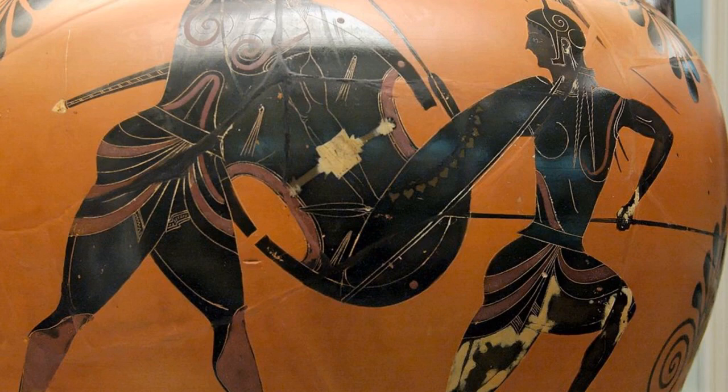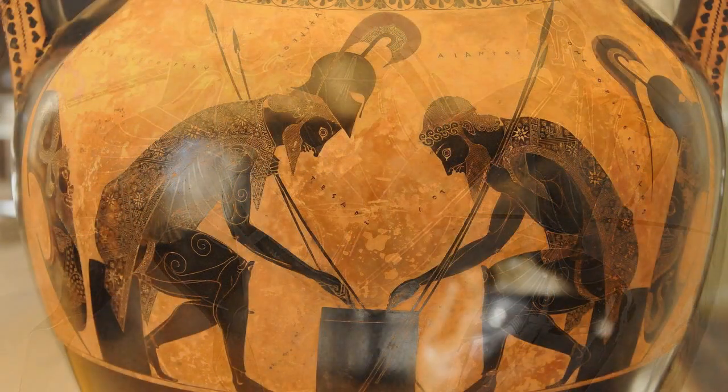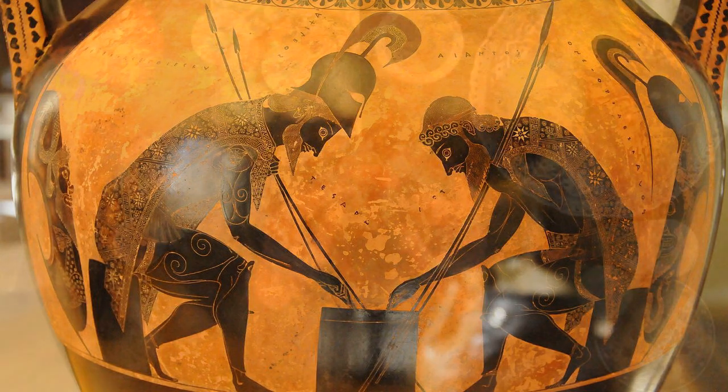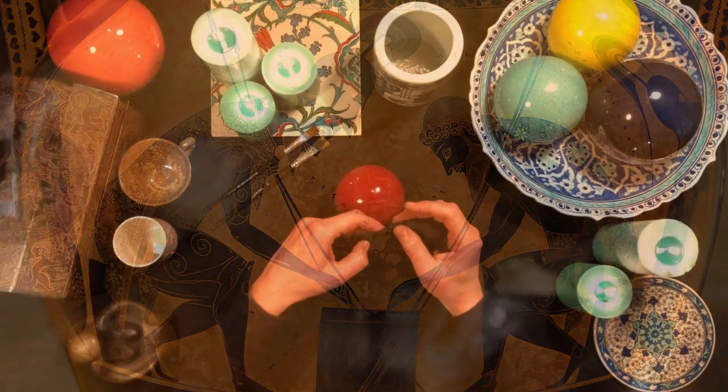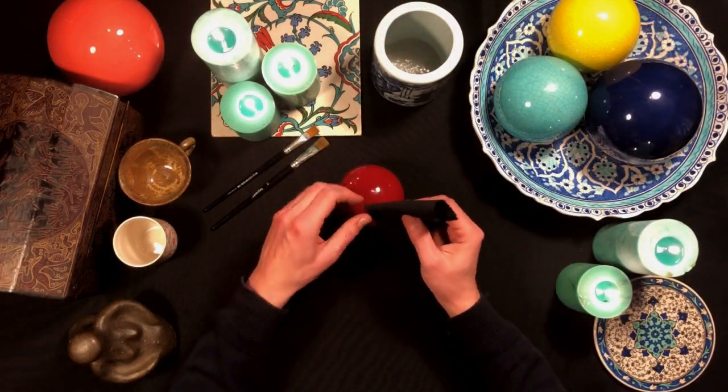And production of vases was dominated at the time by Athens. You know that ancient Greece was not a single state, at least not until it was unified later by Alexander the Great. It was a cultural area with a collection of small states, and the city-state of Athens was one of the most important.